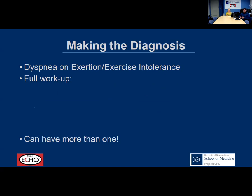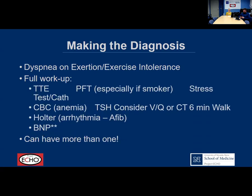Okay. So here's how I approach these patients. Someone's coming in with dyspnea on exertion or exercise intolerance. So for me, the workup that I like to do, and I'd be curious to see if anybody adds anything to this. This is also for me as a cardiologist. So much of the work has usually been done already by you wonderful folks who are thinking about a lot of other causes. But here's the things that I think of.